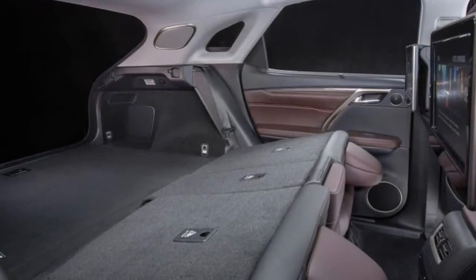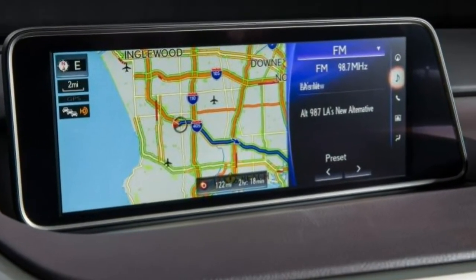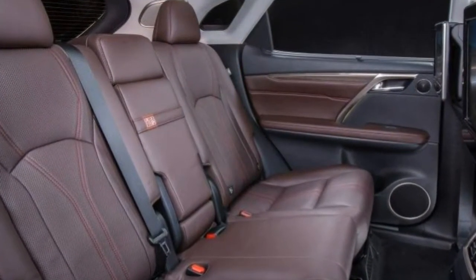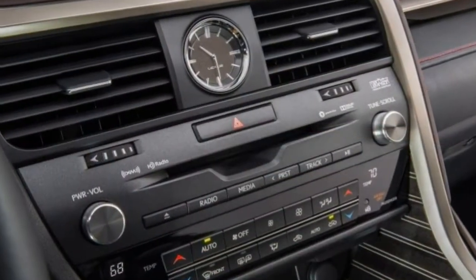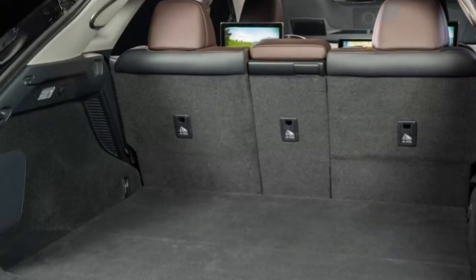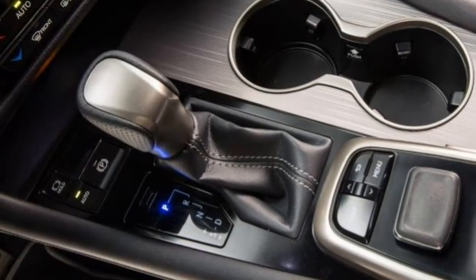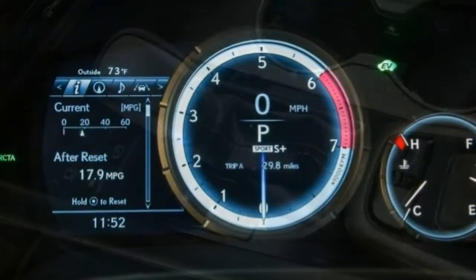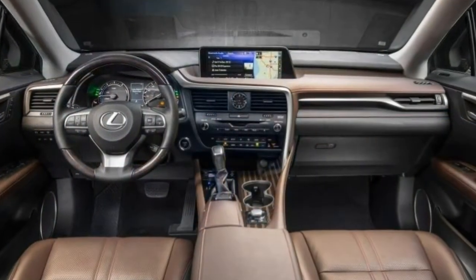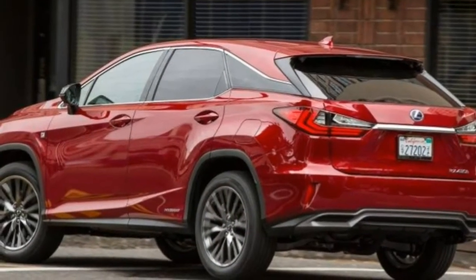Trim levels and features. The 2018 Lexus RX 450h is a 5-passenger mid-sized luxury SUV. Although there is officially just one base trim level, the F-Sport package deserves a special mention, since it drastically changes the character of the SUV. It features different styling, an alternative suspension and a lower ride height. Otherwise, both regular and F-Sport versions of the RX 450h come well equipped and are available with the same option packages. Just remember that the availability of these options can differ based on the region of the country you live in.